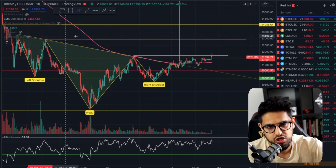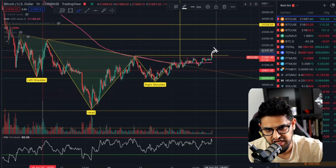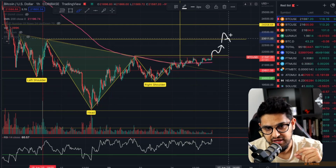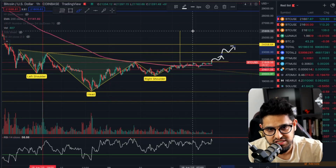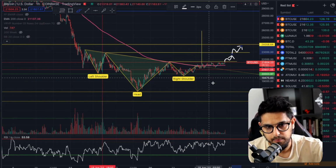Those are two levels of resistance, and if we can break through each of these and get successful confirmation, at that point, I will be scaling in my position. Same here. I'm scaling my position even more, and we can ride this to the technical price target of 26,000, which would be a really big move here for Bitcoin.